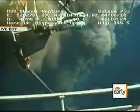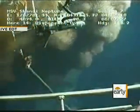I know that you've placed the containment cap over the well, but at least from the live video feed, it seems that the oil is still gushing out. So two questions. Was the cap successfully put in place? And how much oil, what percentage do you feel that this will contain?